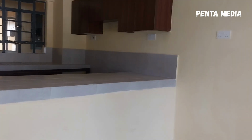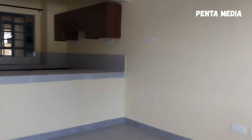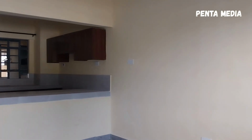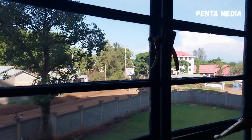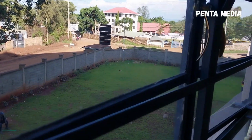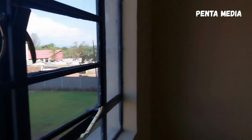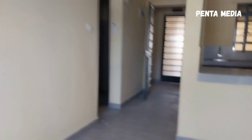It has an open kitchen, and that is what makes it quite unique as well. This is just the natural lighting, and you can also have some view outside the facility, that is Kisumu Polytechnic, just next to the project. A lot of landscaping work has been done, some grass on that side. I think it can be a good play area for the kids in case you have a family and you want the kids to play around. The sockets are there. They're also modern sockets, and this is just a glimpse of how the project is.